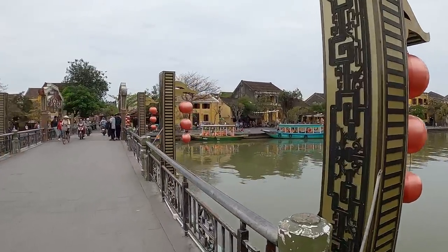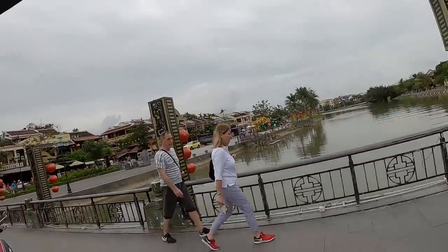I'm the same way. We actually haven't eaten yet. It's almost 2 o'clock and we both haven't eaten. We left Da Nang and we decided not to eat there. We got to the room and now we're just kind of walking around looking for some food.